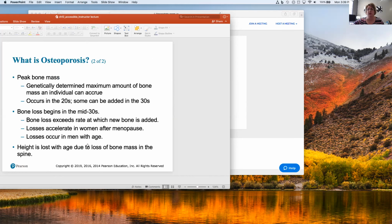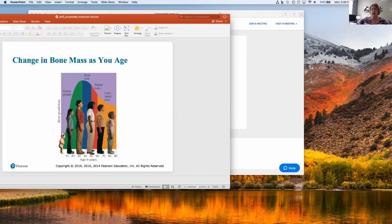Here's the osteoporosis. We're going to get into this for just a second because we were just doing calcium. This is what I was telling you: you get peak bone mass occurring in the 20s. Some can be added into the 30s, but you begin to lose bone mass by age 30, mid 30s, okay? So you want to get the most in your savings account as you possibly can, and now is the time for you to do that. It's actually right now. So it's important. I want you to look at your calcium levels and see, if you were low, how you can do this.